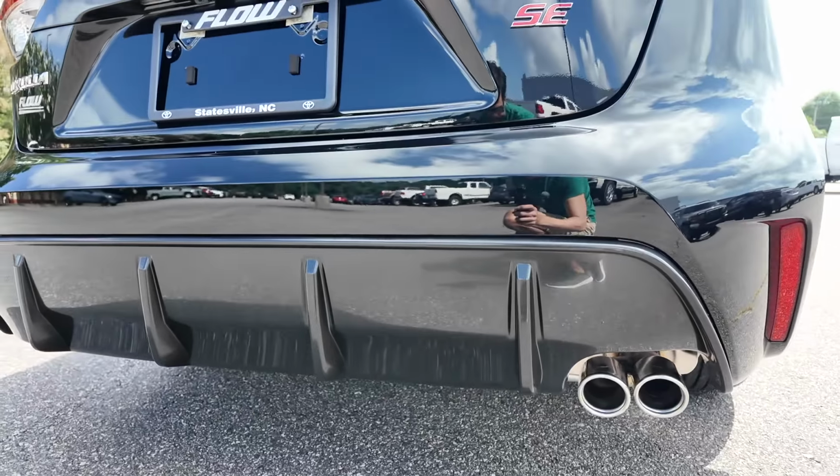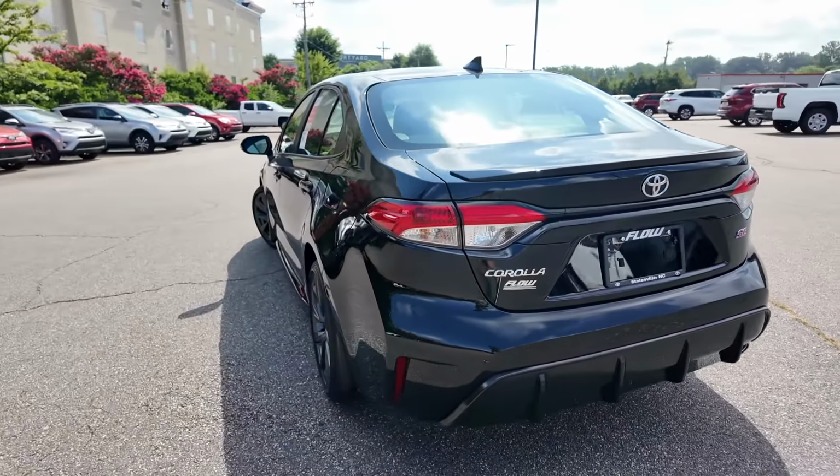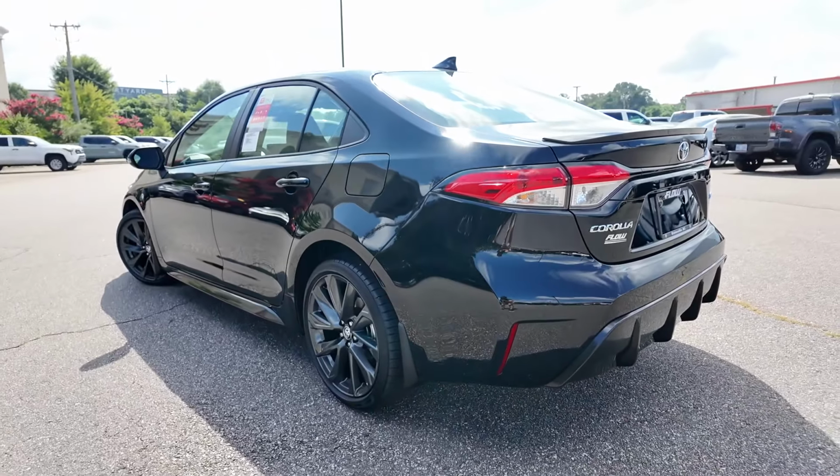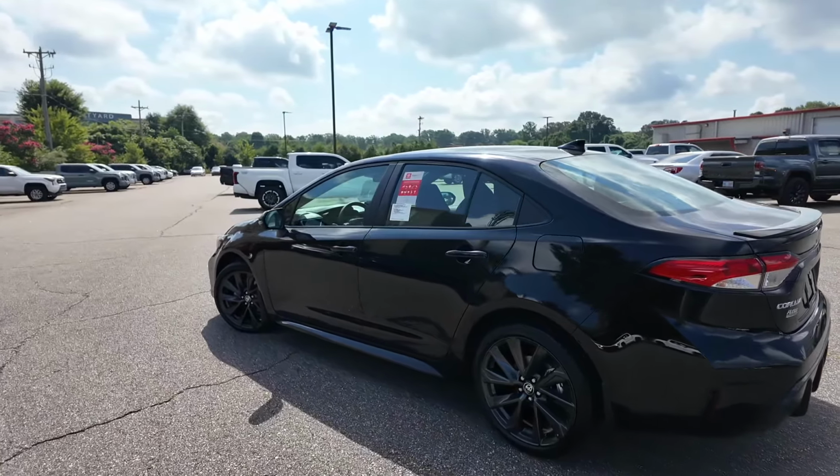You're going to get a massive looking diffuser in back just to add to that sporty look for this compact car. And it really comes together nicely. Honestly, it's a good looking car from the outside. Can't find a bad angle for the price point.